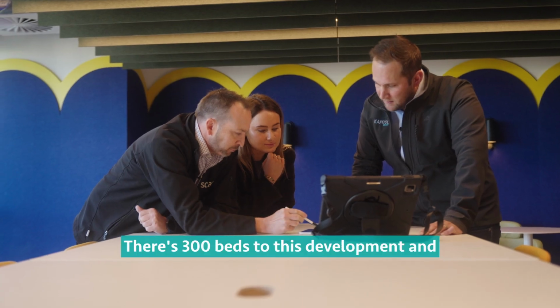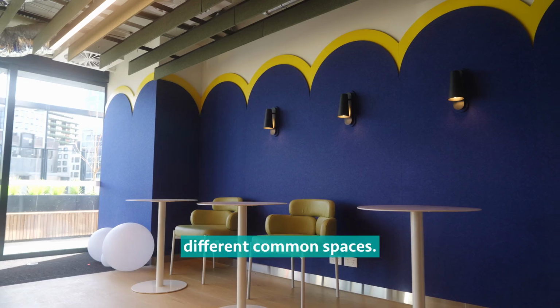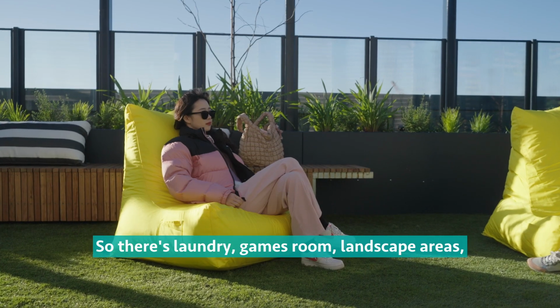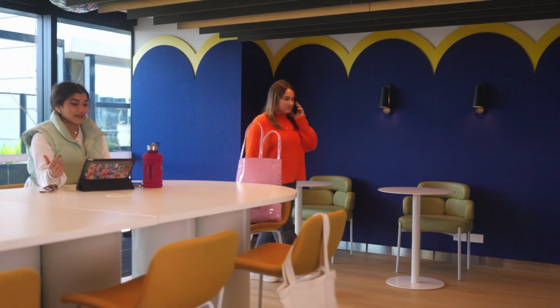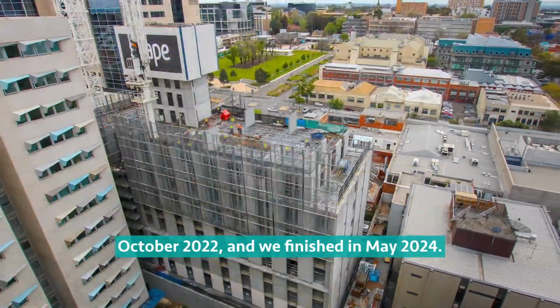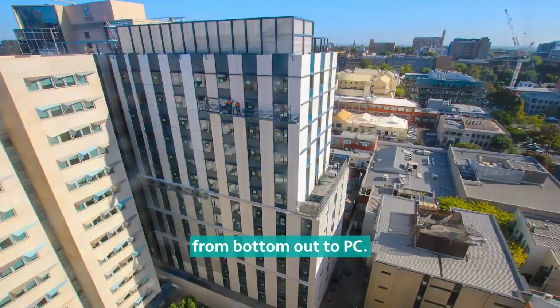There's 300 beds to this development and they're across 14 floors. In addition to that, there's a number of different common spaces. So there's laundry, games room, landscape areas, and some communal study spaces. We started the project back in about October 2022 and we finished in May 2024. It was circa 13 months from bottom out to PC.